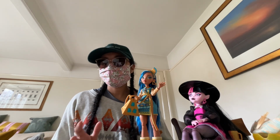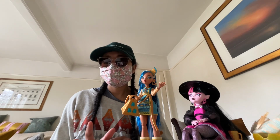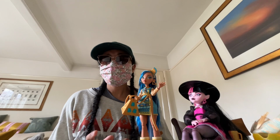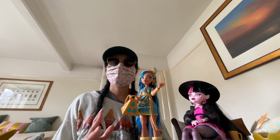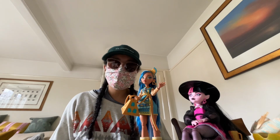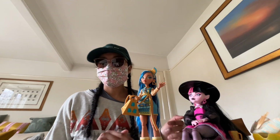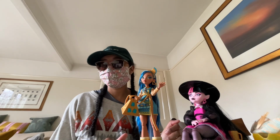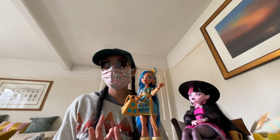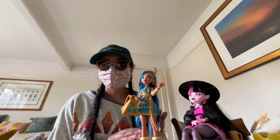What I noticed is that it was obviously released recently in America, but it hasn't been available in the UK yet. So I presume from the grapevine that it's going to be available around July, or after July. I'm not too sure. It's very vague. I went on Reddit, I went everywhere to find out when the newer design of Cleo is going to be released. She has a much more elaborate, flamboyant style than this style.